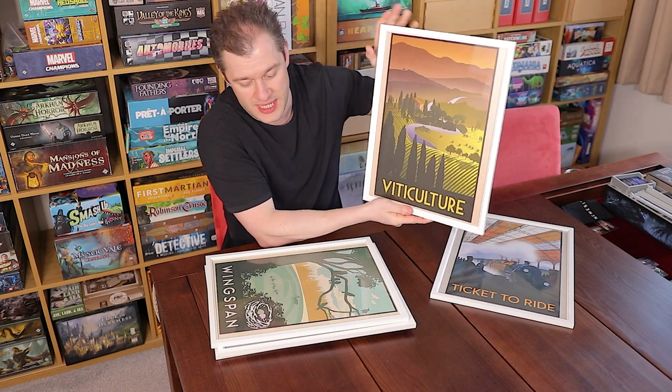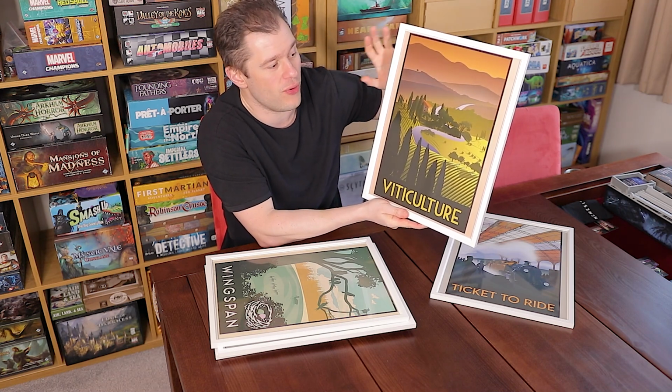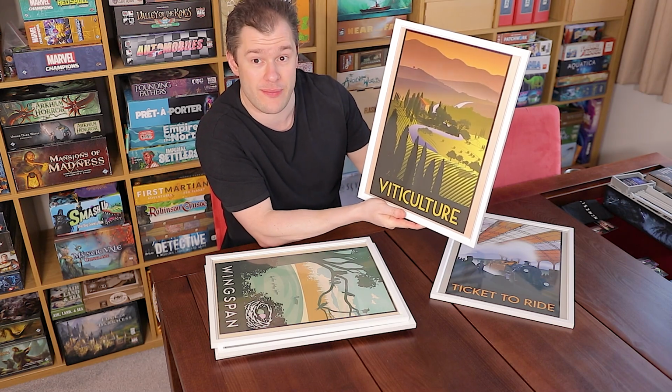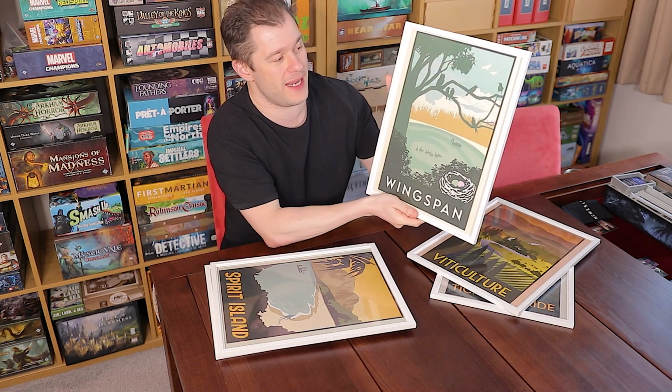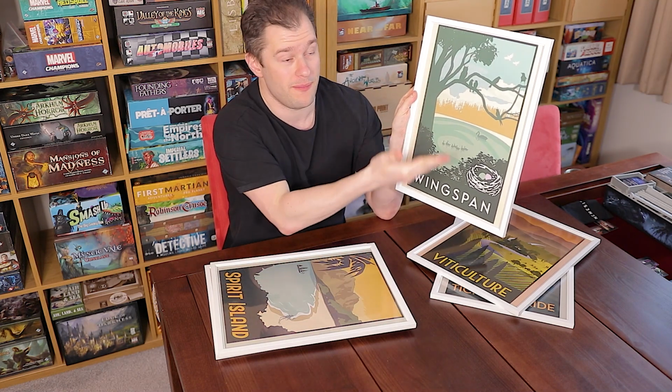And I mean, as you can tell, the idea with the art is that it's not meant to be super detailed or photographic or anything. It's like a nice, pleasant art, and it's related to the board game in question. So, Viticulture. Next one we got Wingspan. This is another one that I quite like as well. The sort of gentle pastel colours there.